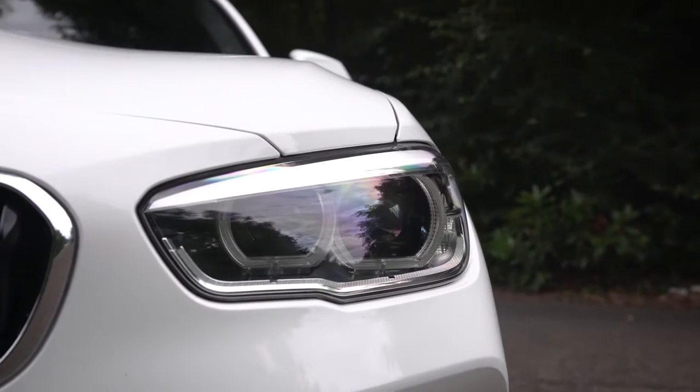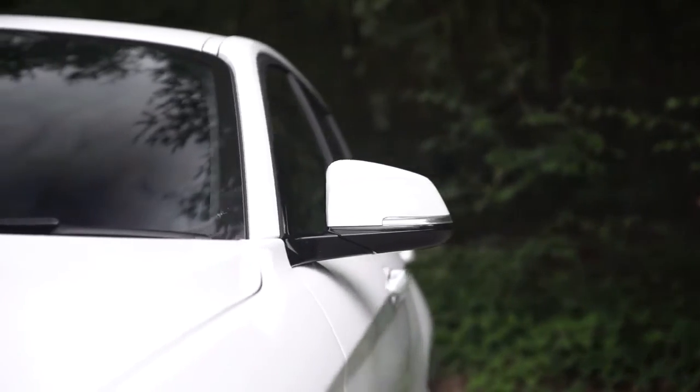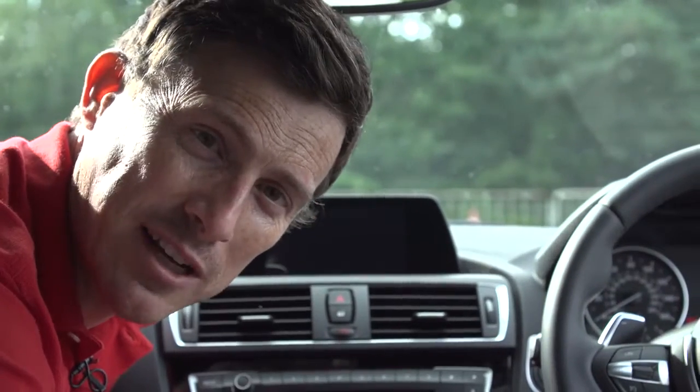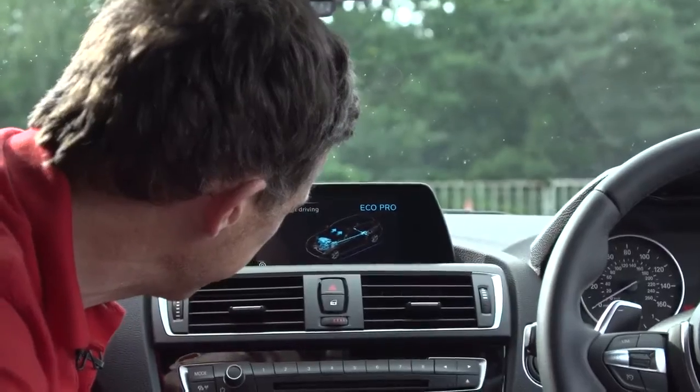BMW came 4th worst in the latest UK JD Power Dependability Survey. Still, you may be able to overlook this because the 1 Series does have a few cool features. The 1 Series has switchable driving modes, including one for maximum efficiency, but minimum fun. You can fold the rear headrests down so they don't block your view out the back, though you do need all the help you can get.